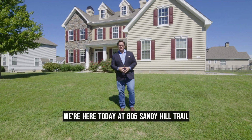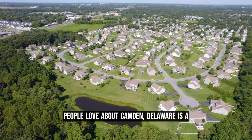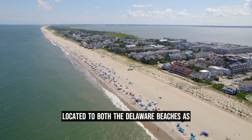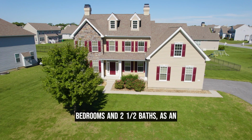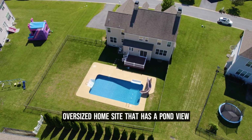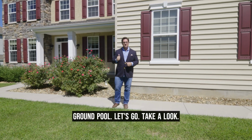We're here today at 605 Sandy Hill Trail in beautiful Camden, Delaware. What people love about Camden, Delaware is a quieter community. You're conveniently located to both the Delaware beaches as well as Wilmington. This home is 4 bedrooms and 2.5 baths, has an oversized home site that actually has a pond view from the front, and it's got a full in-ground pool. Let's go take a look.